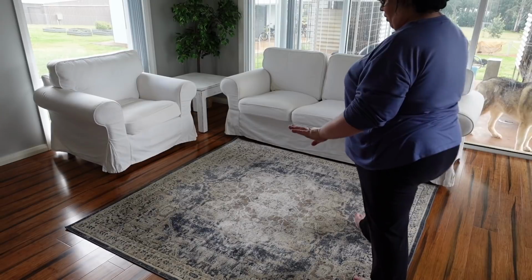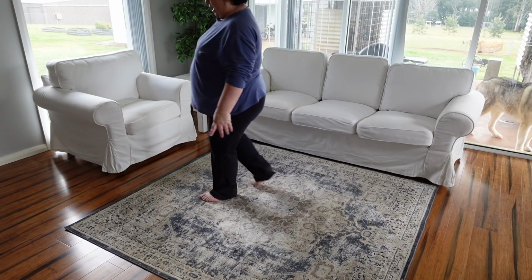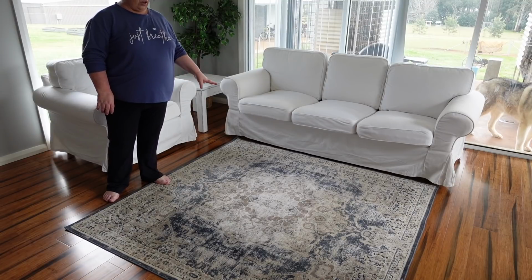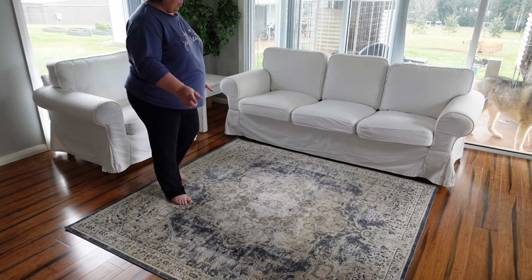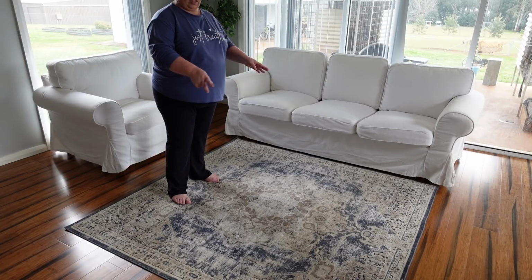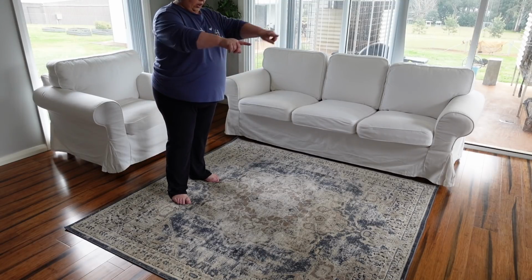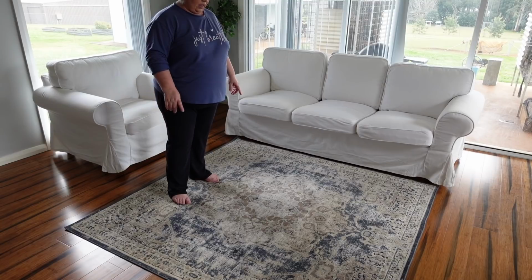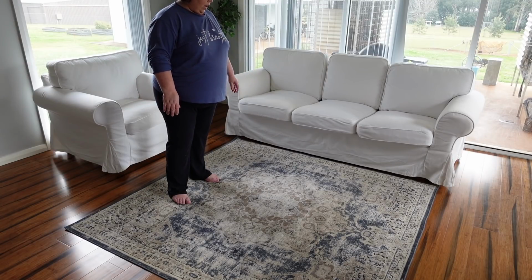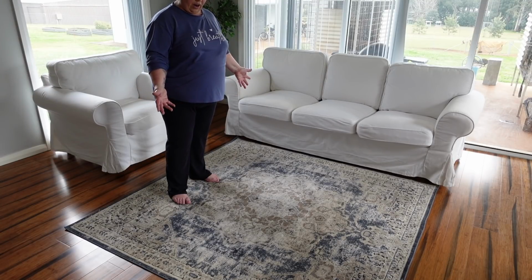So this rug I'm actually keeping. It's the exact same rug I've got in my theatre room, but when they sent this one originally, it was the wrong size. It was way too small. Like I ordered one that was like twice the size of this. So they ended up sending the right one and said for me to just keep this one. So I ended up with a free rug, so to speak.